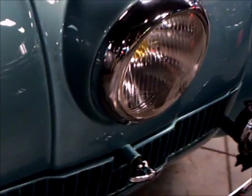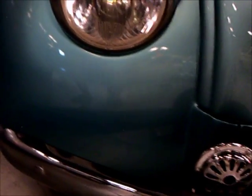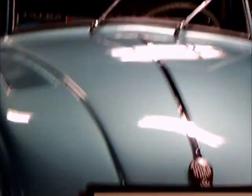And notice the louvered front hood here. And there you see that wraparound window. Very unusual in every way. Very advanced for its time. Notice the central headlight, much like the Tucker of 1948.